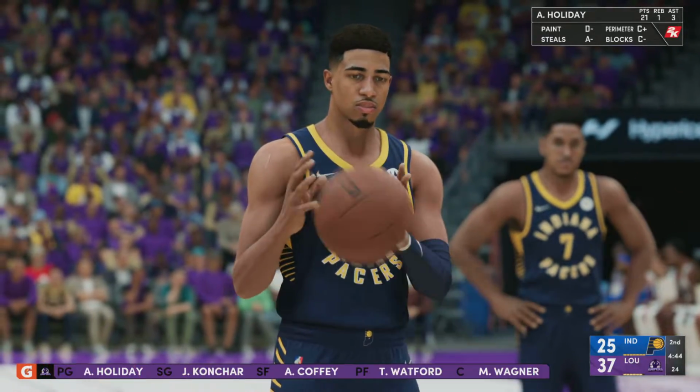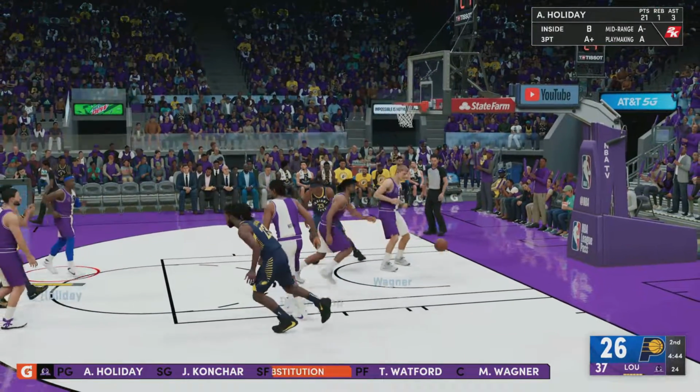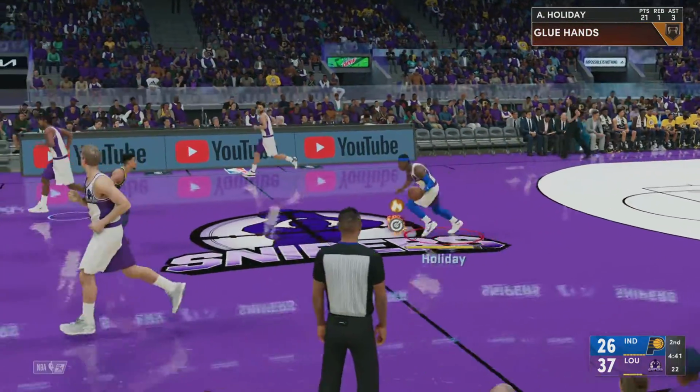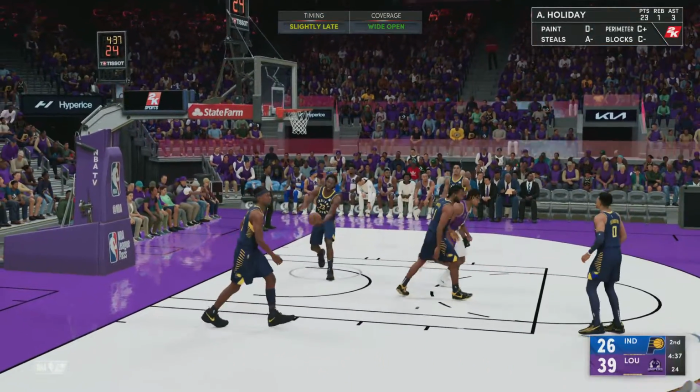And the first one drops. And Louisville making a change here. Diop's checked in. Halliburton hits them both. And here's Louisville. They're on a 17-6 run. That one good for 2.